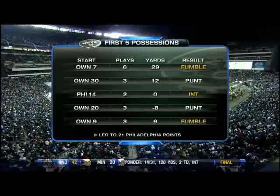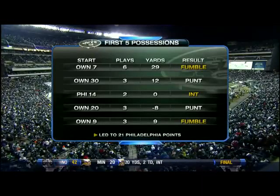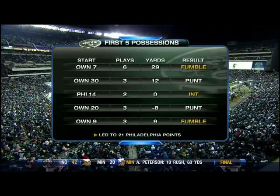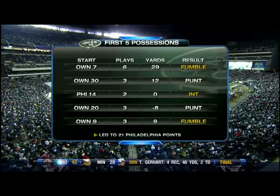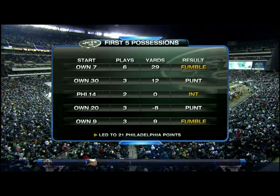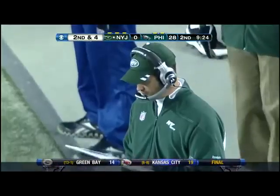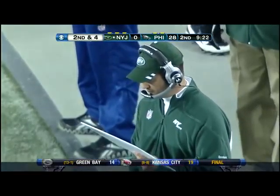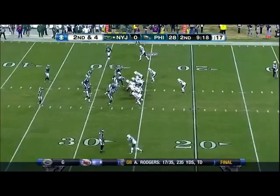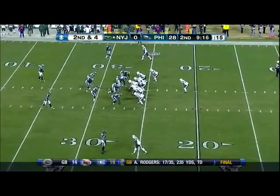Well, you look at the Jets' first five possessions, this is about as ugly as it gets. You've got the turnovers, you've got a couple of three-and-outs, and you look at the scoreboard, you're behind 28-0. You're Brian Schottenheimer in this offense, you've got to take a deep breath. You've got to take it one play at a time, one series at a time to get back in this game. Plaxico Burress to the right, Santonio Holmes to the left.